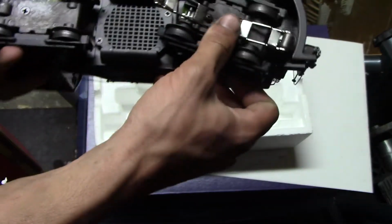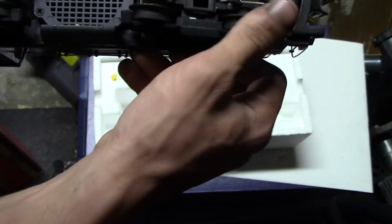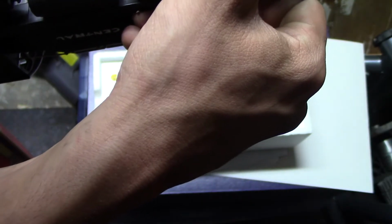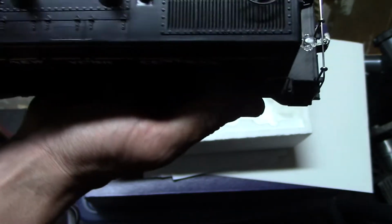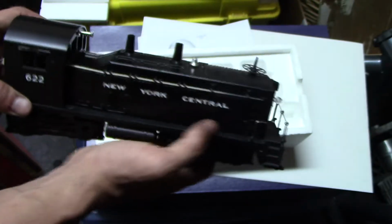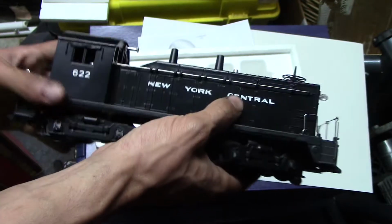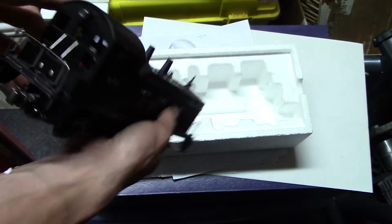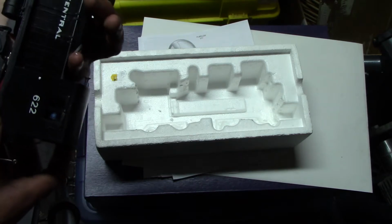You can see the speaker, I believe, somewhere along here. I need to look for it. There will be a switch that will allow for volume control, as well as a reverser lockout, because I believe this also has a physical reverser lockout in addition to the digital lockout that certain TrainMaster Command Control locomotives did have equipped. And I'll look through that in the manual.